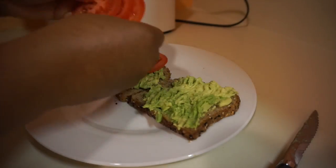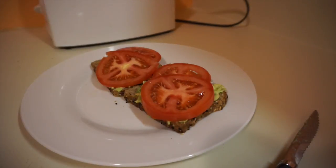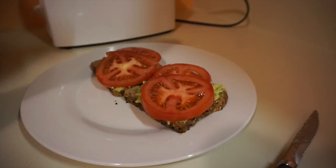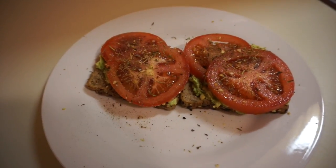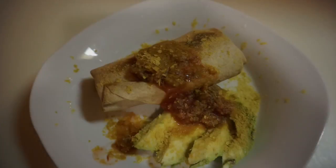And then I just laid my 2 slices of tomato on each slice of bread. And then I just added my Bragg's 24 herb spice and seasoning. This kind of gives my food just a lemony flavor, just slightly. So if you guys don't like that, just be aware of that. But that is one of my absolute favorite seasonings. And there we go, avocado toast on Tuesday.